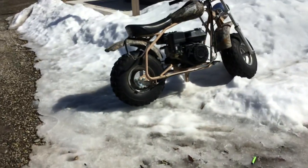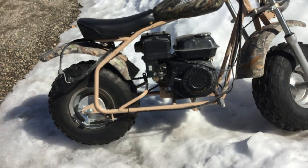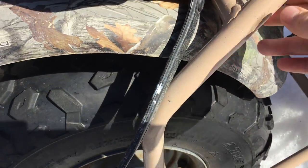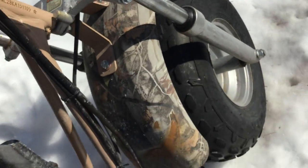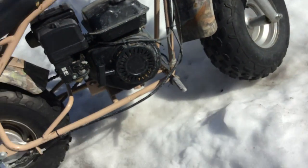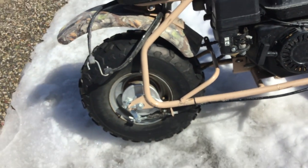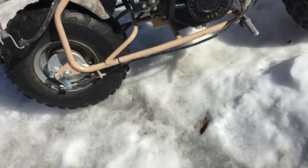I got this Coleman little mini bike that is actually pretty fun to ride. It's really rough because there's no back forks. This is the suspension. There's front forks though, which is nice. It's a lot better than my uncle's. He has one kind of like it, front forks, and he doesn't have as big of a motor as me. So that's actually kind of fun.